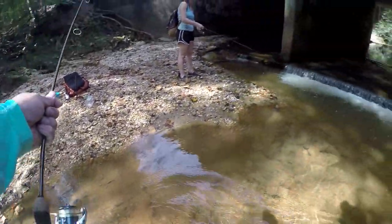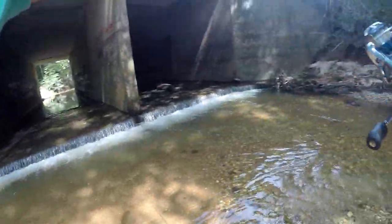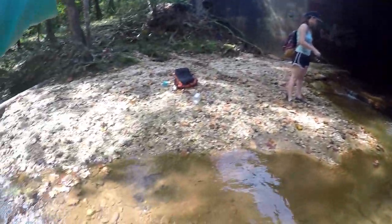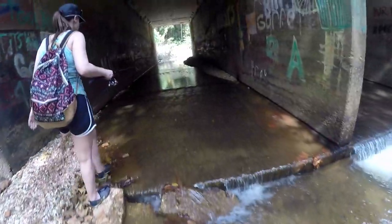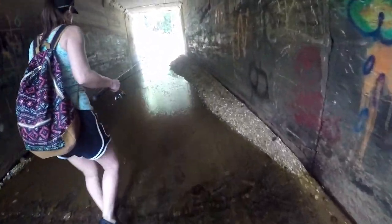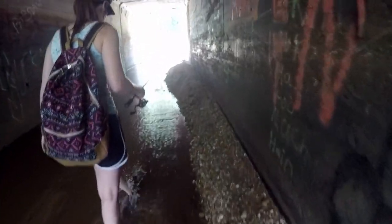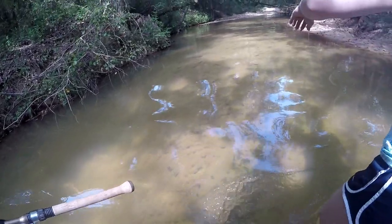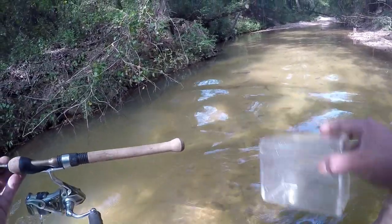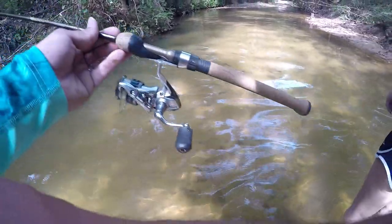Another one of those chubs. And he took my worm. Oh, there's a darter. He just shot off into that hole. I saw it.